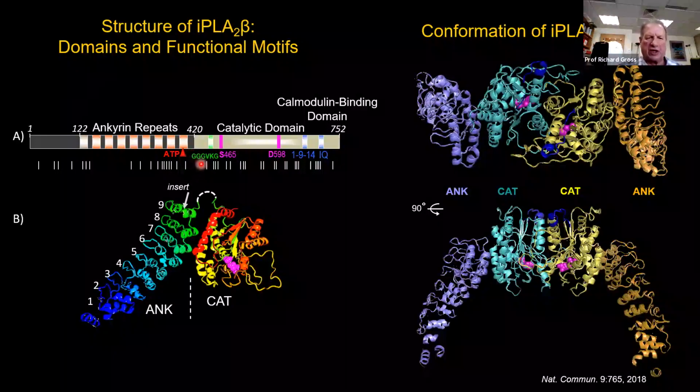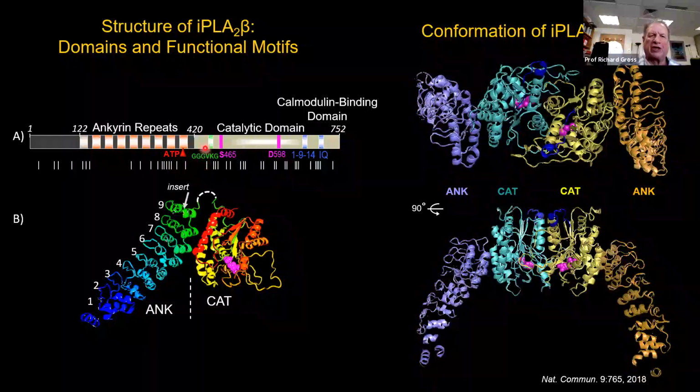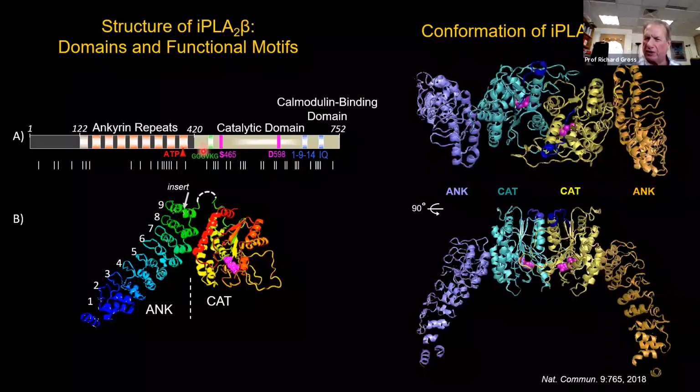Okay, there was a sequence that corresponded to a nucleotide binding site. The geometry and the crystal structure doesn't suggest that, but having this sequence basically the same throughout evolution makes me think that there may be some nucleotide effects on this. And finally, the catalytic cysteine was present at 465, and the catalytic dyad was comprised of serine 465 and aspartate 598.